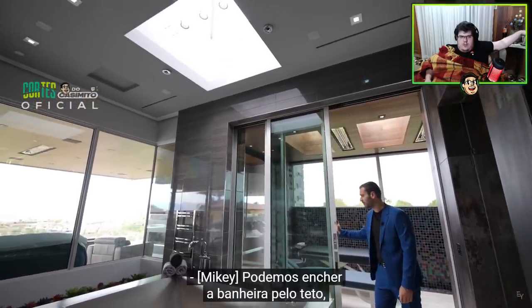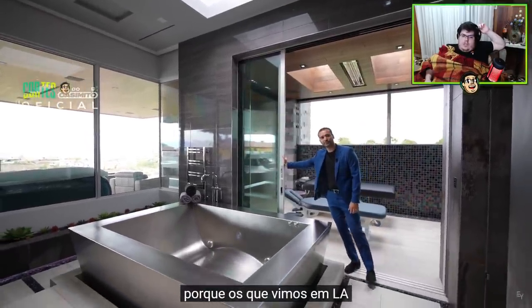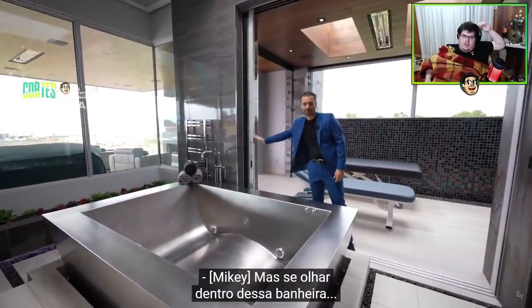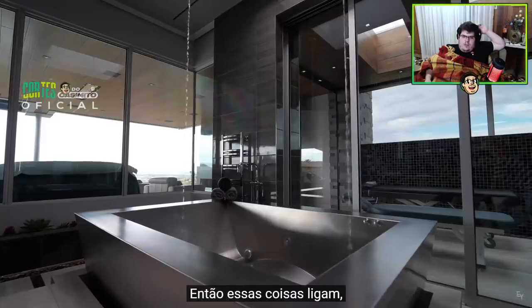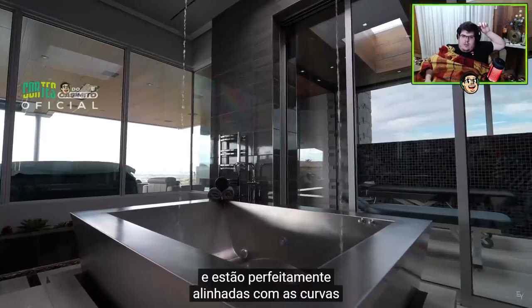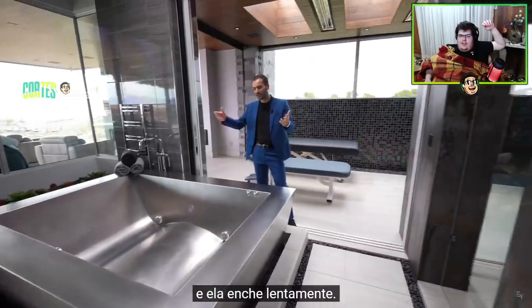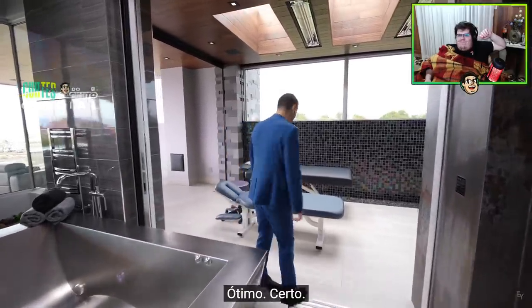I forgot. We have ceiling tub fillers, but what I like about these ceiling tub fillers, the ones we've seen in LA land in a flat tub, right? They splash everywhere. True, true. But if you look at the inside of this tub, you've got your curves. So those things turn on and they're lined up perfectly with those curves. It doesn't splash everywhere. It dampens the water, so it actually fills it gently. Now that's a detail right there. That is a detail, Mikey. Good one.